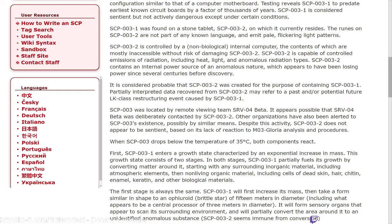Partially interpreted data recovered from -2 may refer to a past and/or potential future LK class restructuring event caused by -1. SCP-003 was located by remote viewing team SRV-04 Beta, and it appears possible that SRV-04 Beta was deliberately contacted by -2. Other organizations have also been alerted to SCP-003's existence, possibly by similar means. Despite this activity, -2 does not appear to be sentient, based on its lack of reaction to M03-Gloria analysis and procedures. See attached analysis and procedures document.